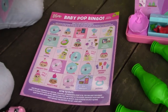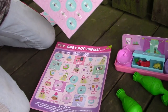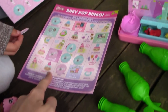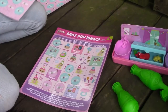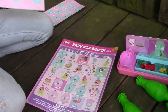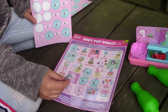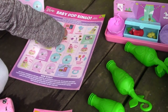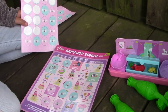Wait, do I get any sleepy ones? Two sleepy ones. Poopy faces. Right here. You got two of those. Crying. Yeah, you got a crying one. No, you didn't. I got a crying one on my other one. Winky face. You got a winky face. You got a curious face.